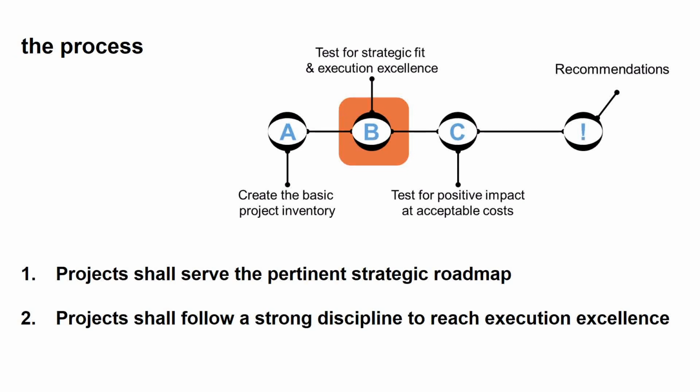An example of questions we asked for the first rule was, does your project serve the strategic roadmap of the company? That is something known to all of our employees. Yes, no. Prove it. Explain how the output of this project is going to serve the strategic roadmap. And we realized that this was really a tough question to answer. And you'll see when I show the results that not so many projects really got a hold of this.